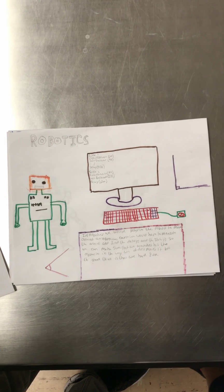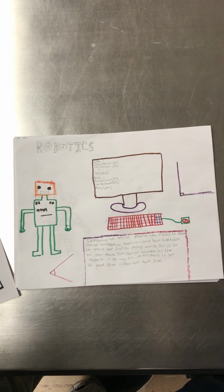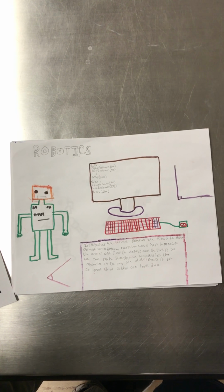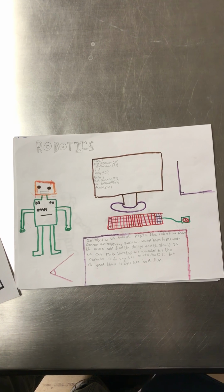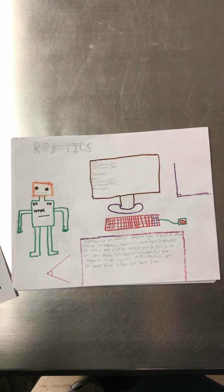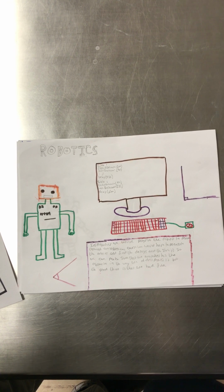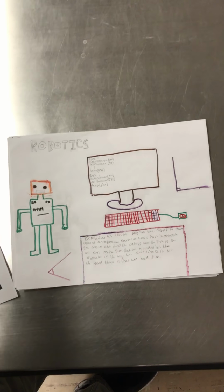In robotics class, we learned how to program the robot to move with different angles. We had the right forward at 100 and left backward at 95, and you always have to change the delay so you can make it go to the right angles to pass through the whole obstacle course without bumping into things.